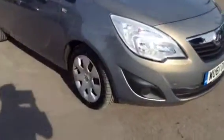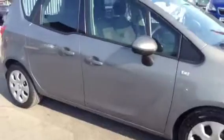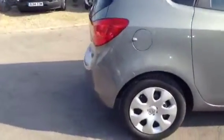As we show you around the vehicle now, we do have daytime running lights as well as front parking sensors. We also have rear parking sensors too. This Meriva will be supplied with a full Vauxhall service history.